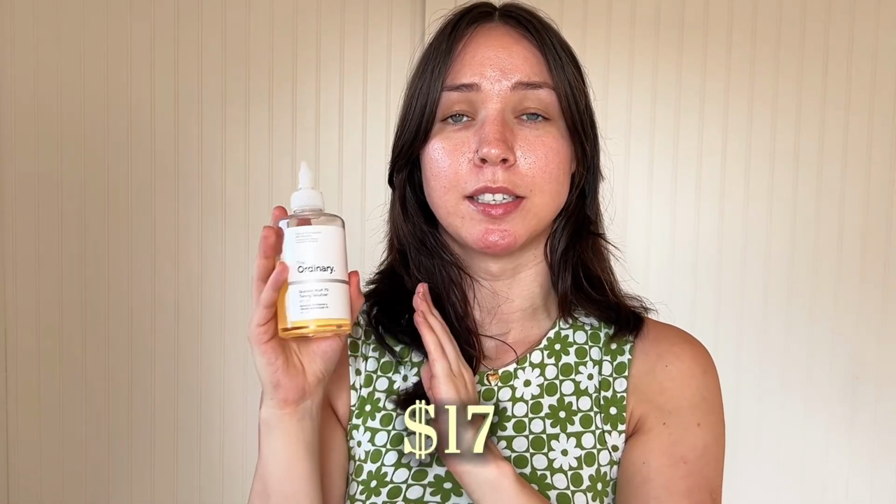I don't love the smell of this toner, but I do think that it's done a good job with my face. I'm not an expert on glycolic acid, but I personally have felt that this has helped my skin texture a lot. And the other plus is I got this on Amazon for 17 bucks, so it was really budget friendly, and a little goes a long way in this pretty big bottle. So this is definitely a good budget friendly option, especially if you're on the market for an exfoliating toner.